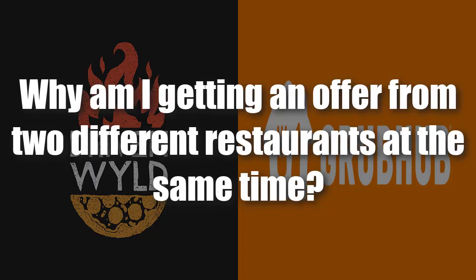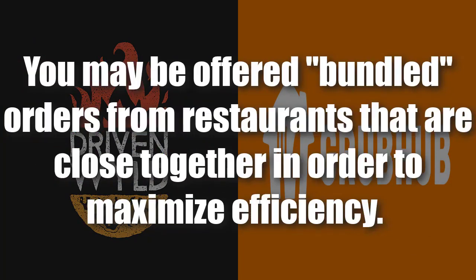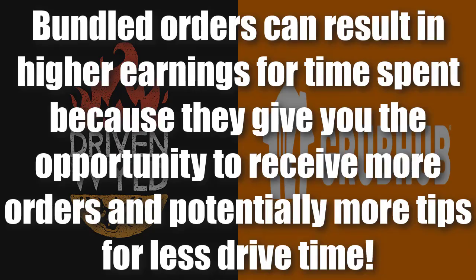Why am I getting an offer from 2 different restaurants at the same time? You may be offered bundled orders from restaurants that are close together in order to maximize efficiency. I mean, sometimes they're close together, other times no one's picking them up and they thought, hey, let's see if we can get them to take it if they're together, you know what I'm saying? Bundled orders can result in higher earnings for time spent because they give you the opportunity to receive more orders and potentially more tips for less drive time.